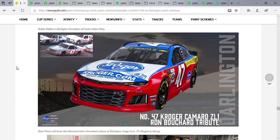Next up, Ryan Preece. This is a throwback to someone named Ron Bouchard, and there's the picture to show it. And to be honest with you, I actually kind of like this paint scheme, especially with how there's different colors in different areas, just like Reagan's car, like how it's white here, blue there, white car number, and red here. Yeah, I think the red makes up most of this car. See this paint scheme here and here? I wish they would do some drivers with throwbacks to these because it would have been pretty cool. But yeah, I'm really digging this paint scheme.